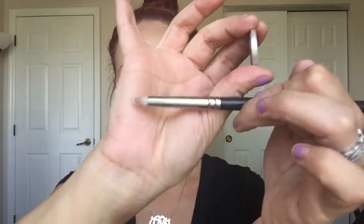And to get this really smoky so it's not harsh and to get rid of any harsh lines, you really don't want to apply too much pressure to that brush. You just want to go back and forth very quickly, and you don't want to apply a lot of pressure to that brush. After that, I am taking a pencil brush, and now I'm doing Texture just because it's a little bit lighter than Saddle, and I want this to be very blended out and very smoky, but I do not want any harsh lines.